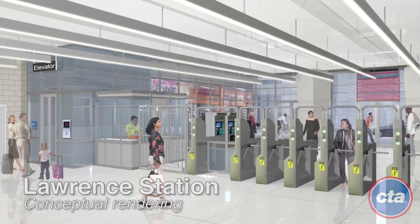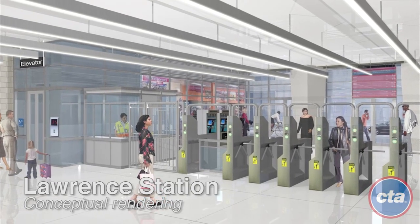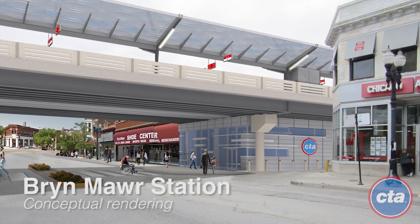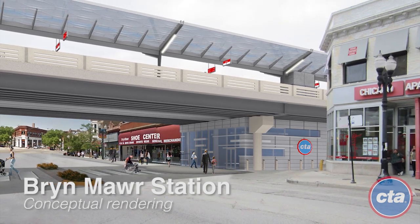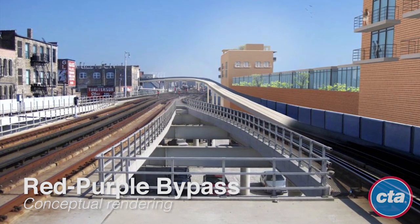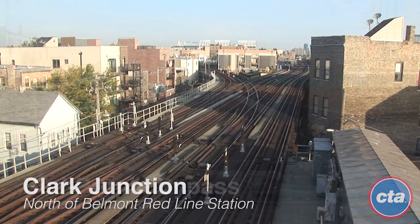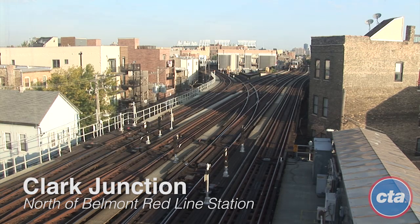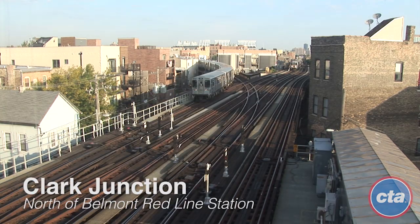The first phase of the project, called RPM for short, will fully rebuild the Lawrence, Argyle, Berwyn, and Bryn Mawr stations and adjacent tracks and signal system. The first phase will also include the construction of a bypass north of the Belmont station to accommodate future ridership growth and alleviate train traffic congestion where red, purple, and brown line tracks intersect.